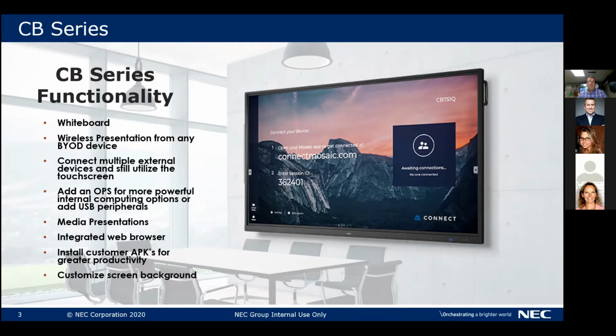We have the ability to do media presentations with the device. You can input APK files. You can download APK files from APK download sites into the product. So if you wanted to use Adobe Acrobat or the Microsoft PowerPoint player, Firefox browser, things like that, then you can do that manually through APK downloads.